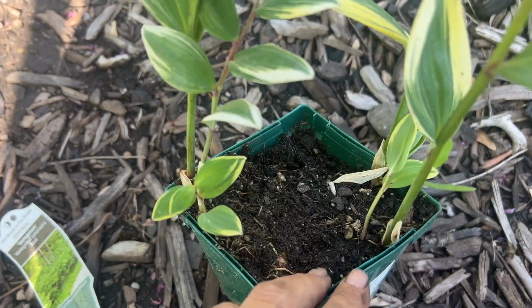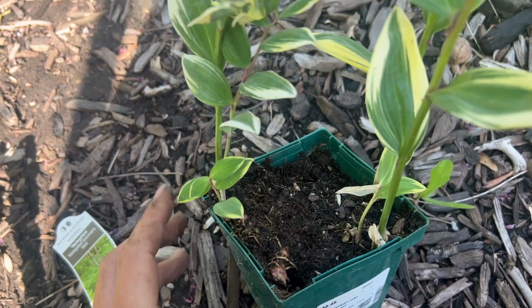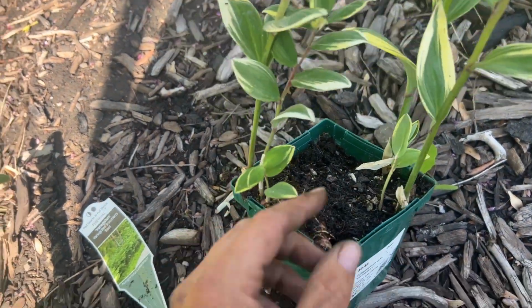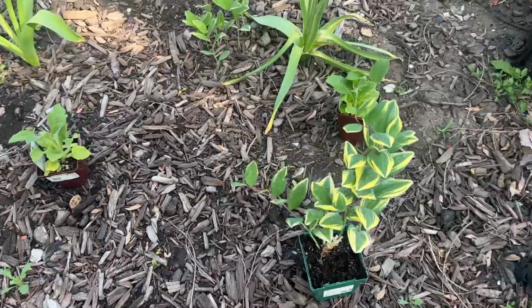foxgloves. I've been going to the nursery and looking at all of the plants I'm buying and seeing if I can divide them. The hostas, sometimes you can divide into 3 immediately. And if they're an expensive plant, you definitely want to do that so you save a lot of money. So right here, I'm just going to cut this one in half. You can see that there's 2 separate plants. Solomon Seal is one of the easiest plants to divide.